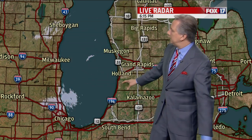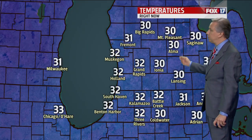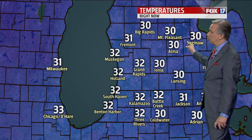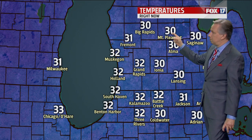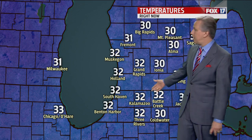As we look at live Doppler radar, there's really nothing over the inland locations, but out over Lake Michigan there, between Chicago and Milwaukee up to Sheboygan, there may be a flake or flurry out here. You might see a flurry pass through here, but generally we're talking dry conditions. Our current temperatures range from 30 degrees up here to the north, Saginaw, Alma, also Mount Pleasant, Big Rapids. We're 31 in Fremont, 32 in Grand Rapids and Holland. Matter of fact, 32 is a popular number, even along and south of the I-94 corridor.